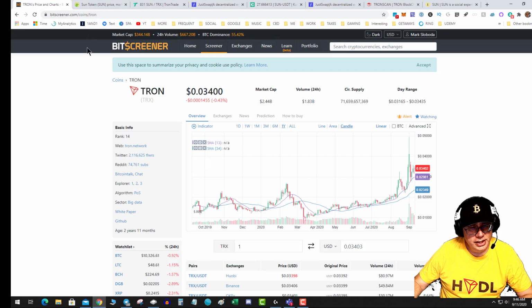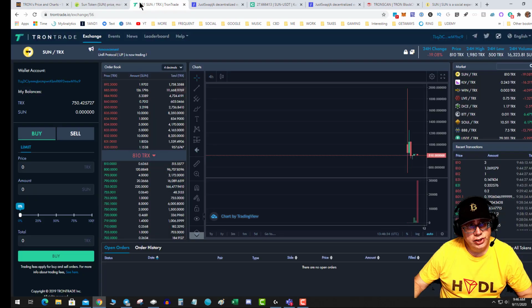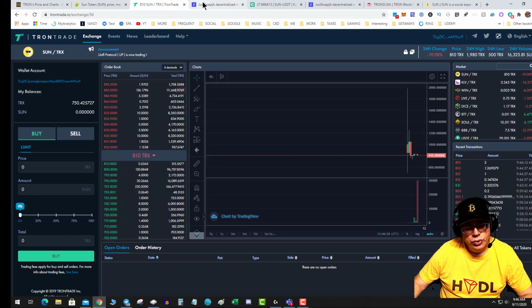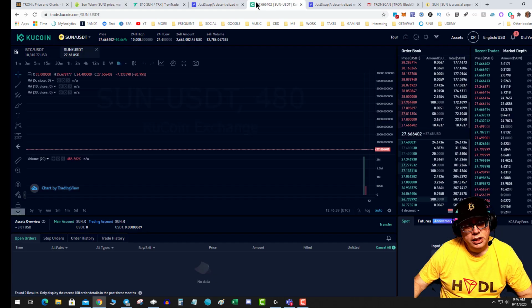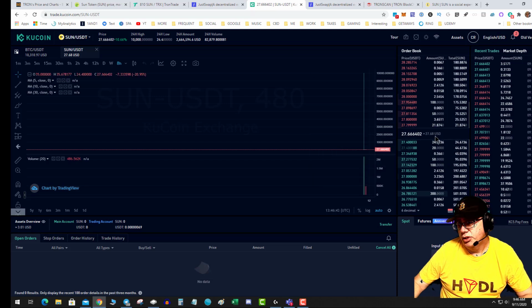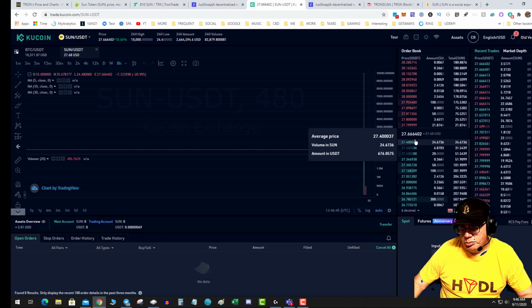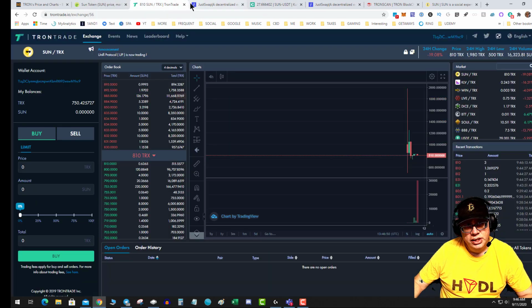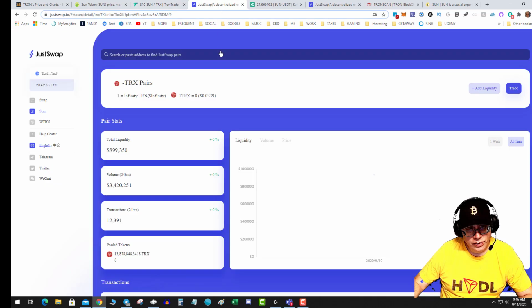The coin is listed on multiple exchanges, including Tron Trade, Kucoin, and a couple others. The order books on Kucoin are picking up a little bit. Not too bad, but it looks like the average price is around $27. And then it's also on JustSwap.